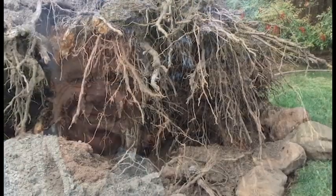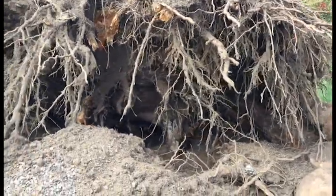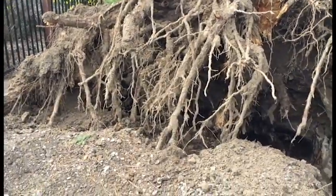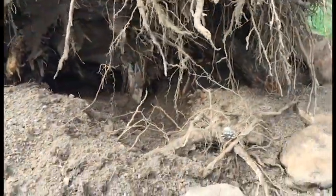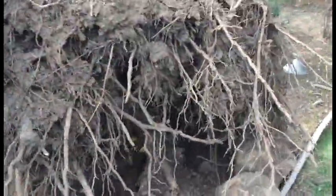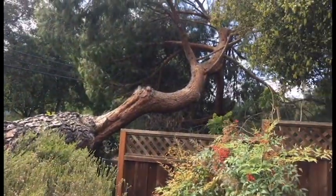Got a pretty good sized stone pine here. Let's take a look at it a little closer. This is absolutely amazing to me, the size of this root ball that came up. I mean, we've had a lot of rain. The soil is thoroughly saturated. And the tree fell down over onto the neighbor's property.